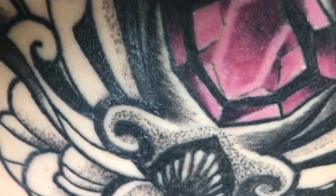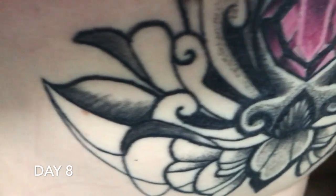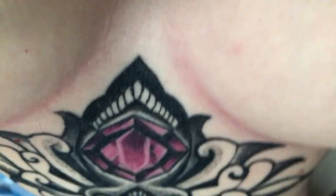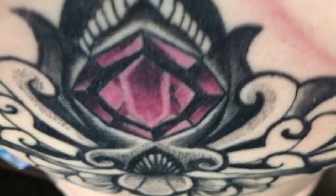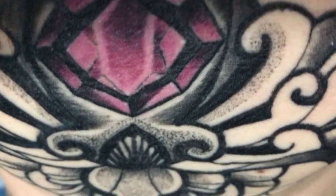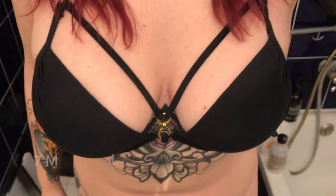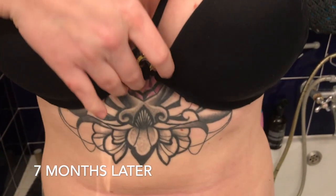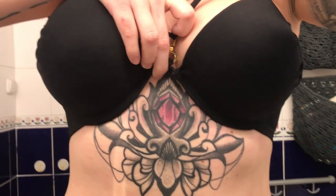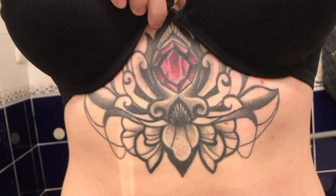There were not so many changes. You can see how it looks on the day 8, so it looks perfectly fine. No major changes afterwards. It looks nice and fresh, but still even on the surface. And if you want to know how it looks like 7 months later, here we go. And here it is. I had it touched up a little bit after a few weeks, and now you can see it looks quite a bit more pale than it was originally.